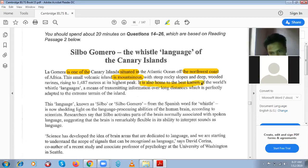Ranging to 1,487 meters is the highest peak. It is also the home to the best known of the world's whistled languages, a means of transmitting information over a long distance, which is perfectly adapted to the extreme terrain of the island.